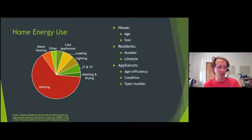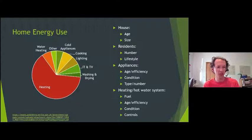The appliances that we put in the houses, again, will be different ages and efficiencies in different conditions, and there might be a different number of TVs or computers in a house, for example. And then the systems for heating and hot water will use different fuels. Some will be gas, some will be electric, some will use oil or LPG, different ages or efficiencies again, different condition or level of maintenance, and then again, controlled in a different way. So if we compare even two identical houses and kit them out with the same appliances, their energy use will be different because the occupants will behave differently.